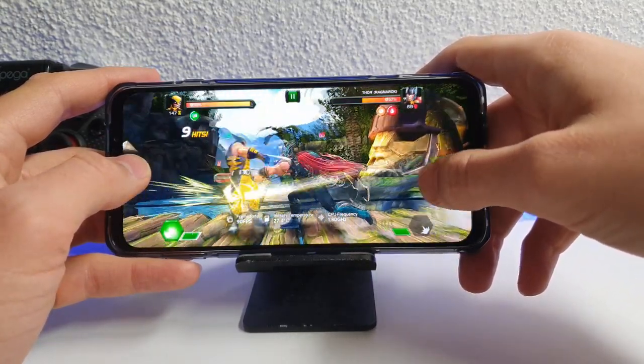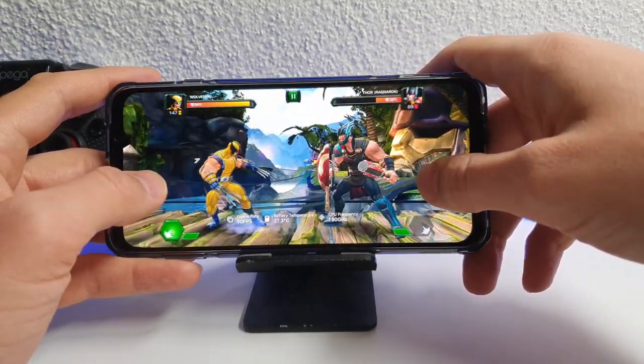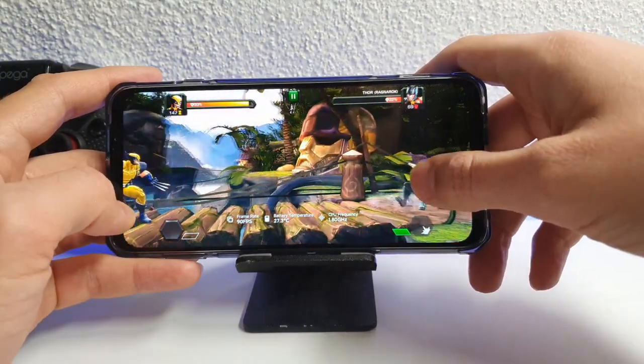Anyway, lack of SD card expansion. No certified, if I can call it like that, no certification for the waterproof feature. But again, that'll be just too much asking.